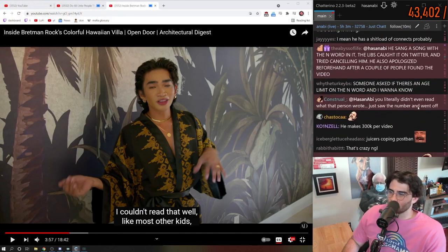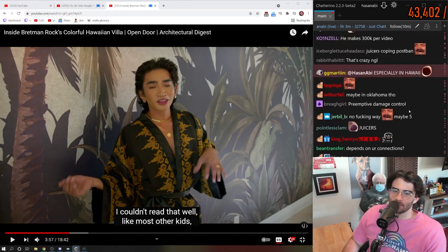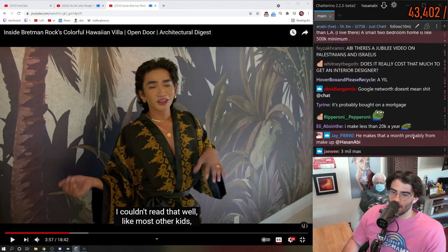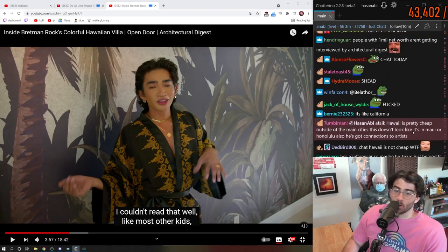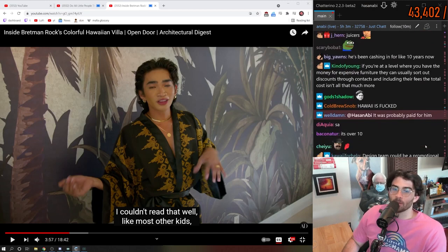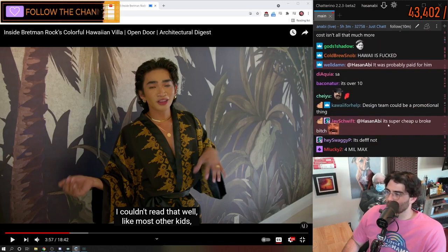Like, it's still fucked considering it's a goddamn island and there's very limited real estate and a lot of rich people want to live there. And therefore, there are poorer areas of Hawaii where you could get a decent house. However, Hawaii is super cheap, you broke bitch.